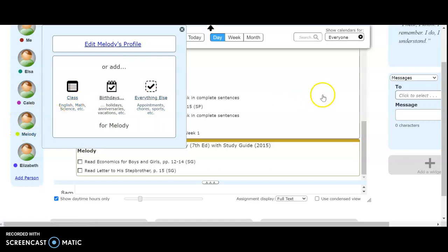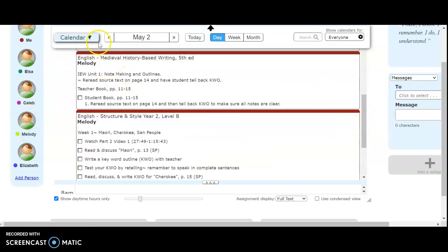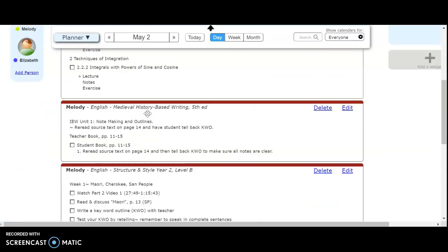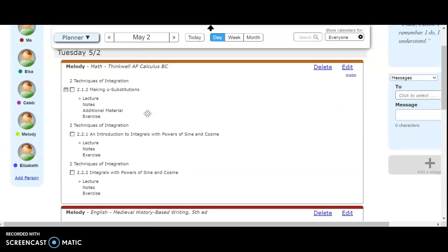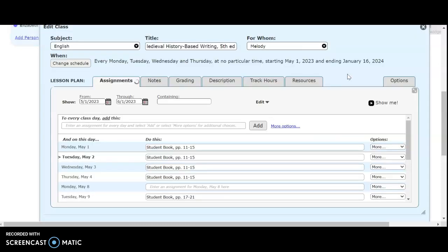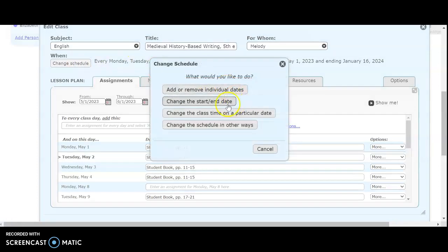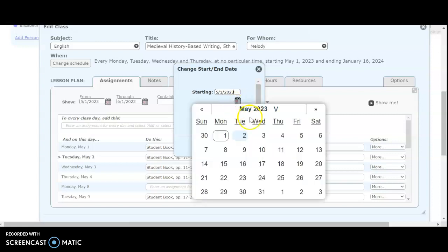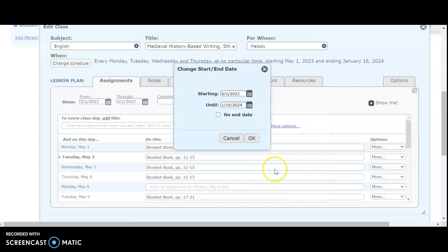I don't want to schedule it. Let's see. In her planner. Okay, yep. I'm not going to schedule the math forward since she's working on that, but let's schedule this forward. You can just click the title or you click edit here. And I'm going to take the schedule here and change the start and end dates. We actually aren't leaving Mexico until July. Yeah, but I'm going to move it forward by a month, hoping that we'll be ready to.